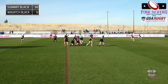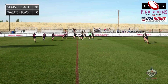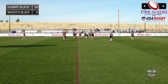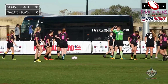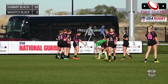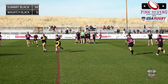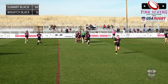Both teams are loaded on the right side of the field. Little mishandle there in the centers for Summit. No advantage gain. We'll come back. We'll have a scrum to Wasatch. Not much time, less than 2 minutes here. I'd like to see Wasatch get something going here. Left side scrum, great attacking platform from here as well. See if they can get the ball, move the ball a little bit, and see what their outside backs can do.